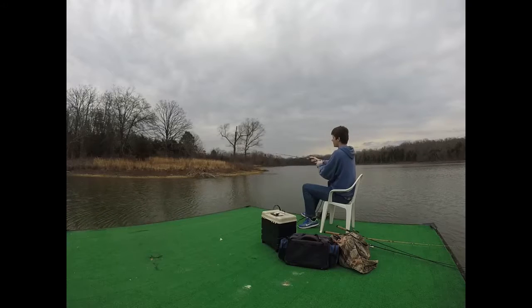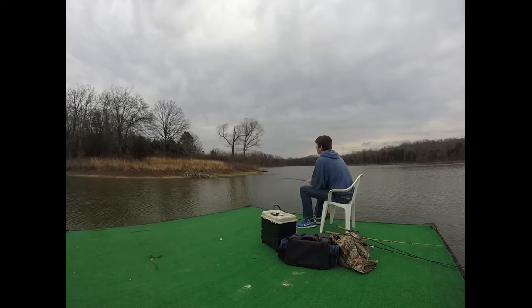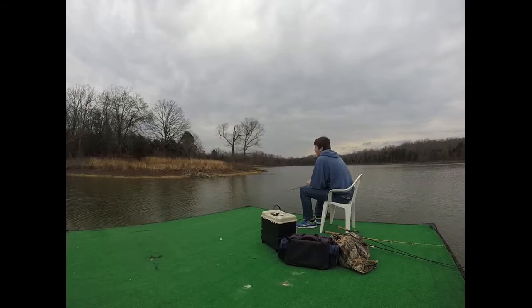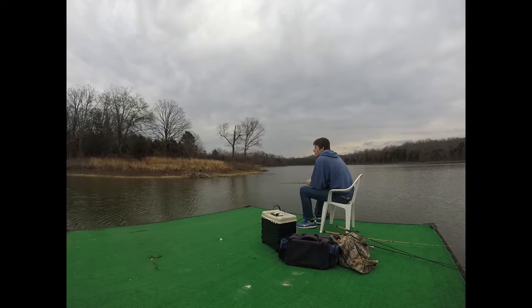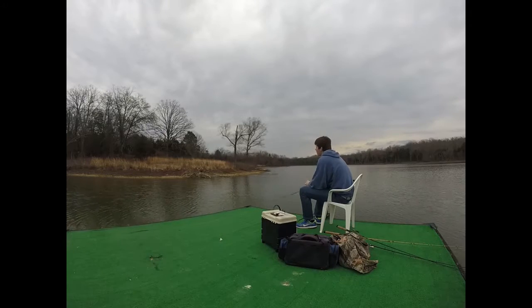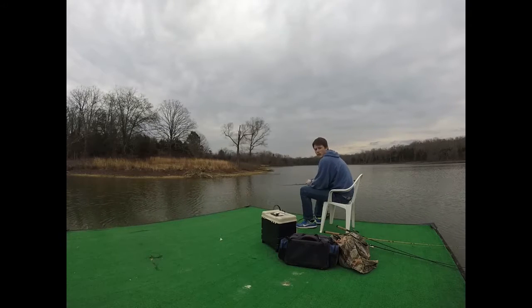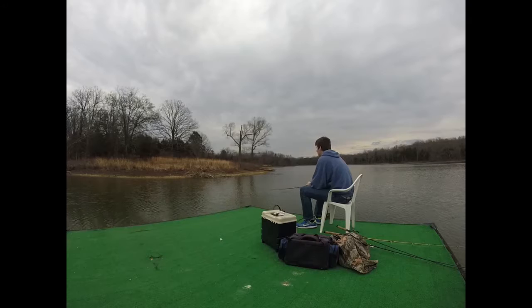This is right where they're supposed to be, down that little wind break. Yeah, and I can't stress it enough, the importance of a suspending jerkbait this time of year. You don't want something that's going to float.